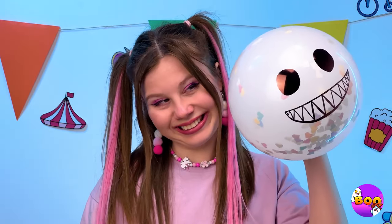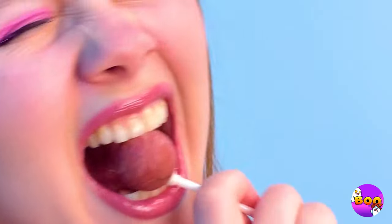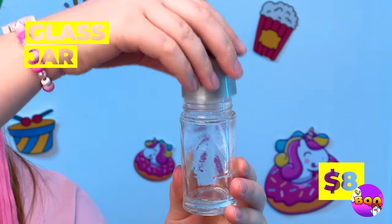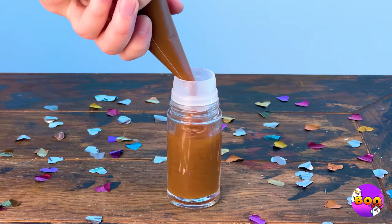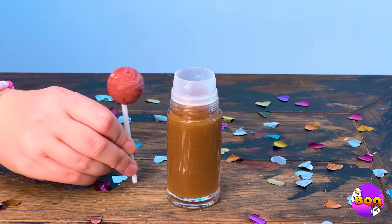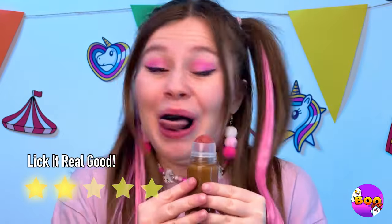Balloons are fun, especially when it's popping time. Wow, there's candy inside. A lollipop. Ooh, now that's what I call hard candy. Here's what to do. Take a glass jar and fill it up with melted caramel. Place that little jawbreaker on top. I'd say don't bite it, but, you know, just give the candy a nice big lick.